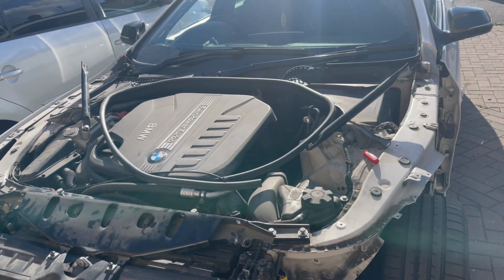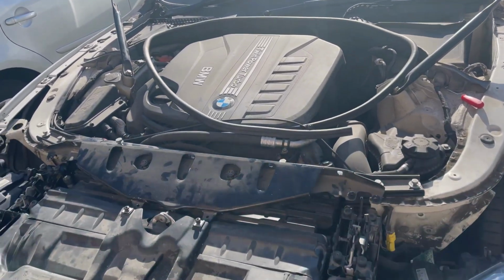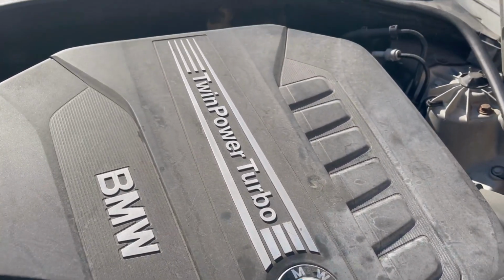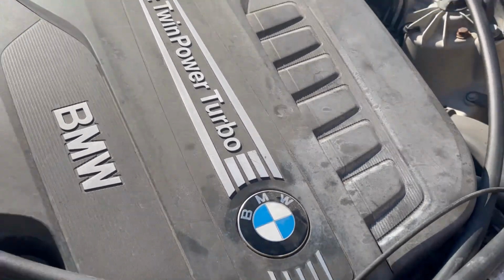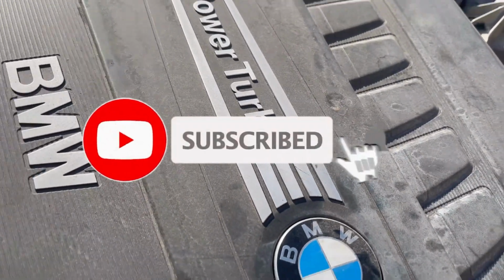No bonnet still, but the hinges have been ordered. Check it out, turbo power, twin power turbo, boom boom, turbo.